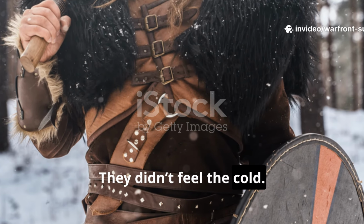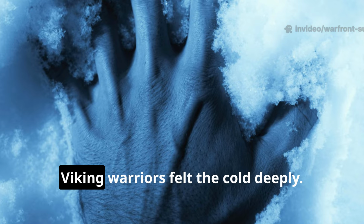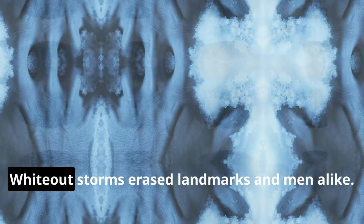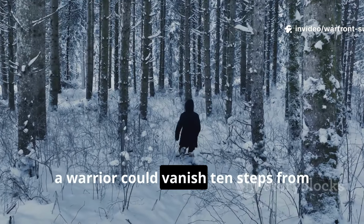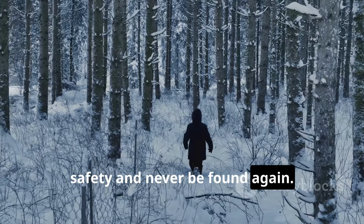They didn't feel the cold. That's the myth. The truth is far harsher. Viking warriors felt the cold deeply. Frostbite was common. Hypothermia was lethal. Whiteout storms erased landmarks and men alike. In the snowbound north, a warrior could vanish 10 steps from safety and never be found again.